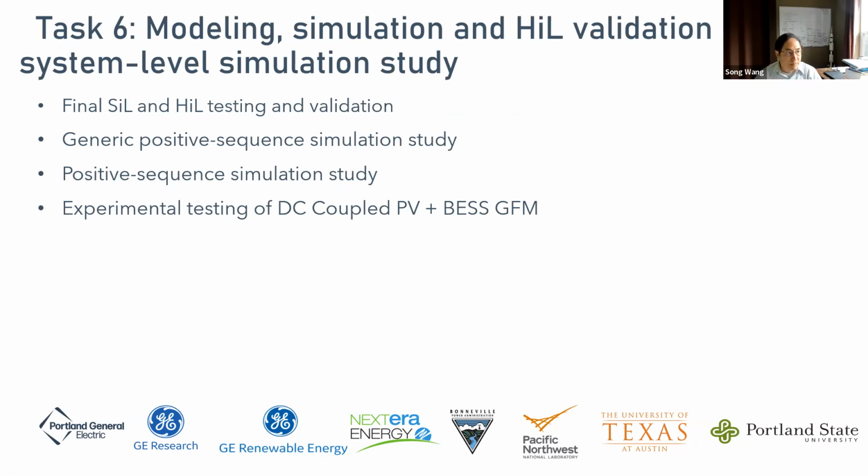And for the modeling and simulation, hardware in the loop validation, and system level simulation studies. For this task, we plan to test and validate the reconfigured batteries and hybrid plant controls using software in the loop and hardware in the loop. They will validate the specified modifications. We will collaborate to develop a generic topological sequence model for the grid forming type 3 wind turbines.